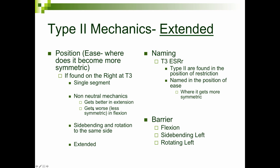It feels more symmetric. It gets worse, it sticks out more at you in flexion. So the naming is going to be T3 extended, we name it for where it wants to live, side bent, rotated, right. So type 2s are found in the position of the restriction. So it's found in flexion. That is where it doesn't want to go. It really sticks out at you. It's named for the position of ease. Its barrier is going to be in flexion, side bending left, and rotating left.